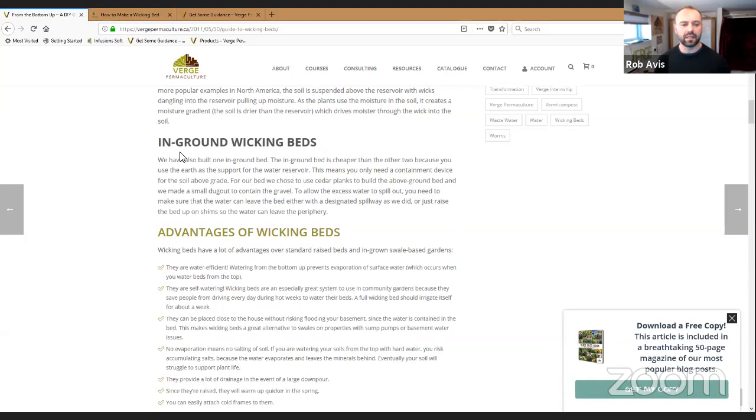And I'm just going to share a whiteboard here with you guys so that you can see what a wicking bed looks like. So if we just draw a line, we'll call that the ground. And an in-ground wicking bed will basically have a bed that is submersed below the ground itself. And I built a few of these over the years. And they work the same way as an above grade wicking bed, except that the reservoir actually sits below the ground.